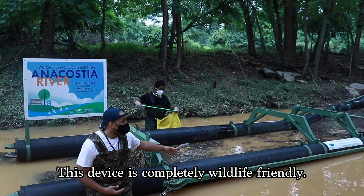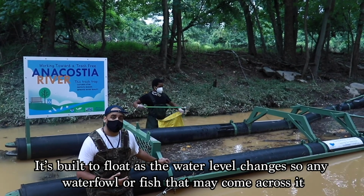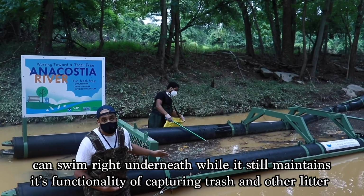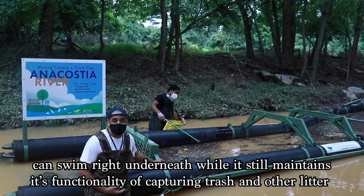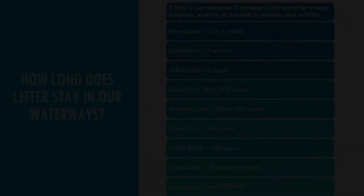This device is completely wildlife friendly. It's built to float as the water level changes, so any waterfowl or other fish that may come across it can swim right underneath while it still maintains its functionality of capturing trash and other litter that end up in the water.